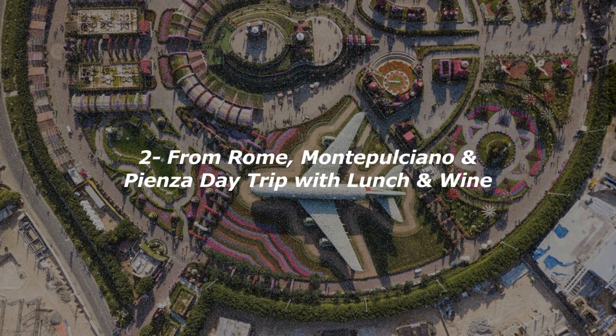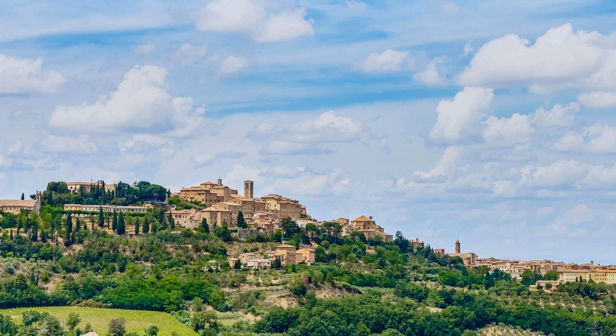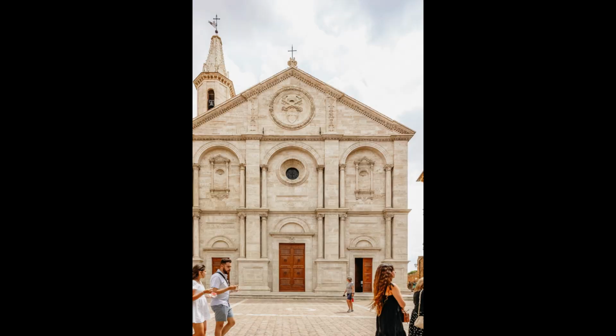Number 2. Leave Rome's hustle and bustle behind and head to Tuscany for the day. Enjoy a guided tour of Montepulciano and eat a delicious 3-course lunch with an Italian wine tasting experience you won't forget. A comfortable, air-conditioned coach will pick you up in Rome. As you drive towards rolling hills, your expert tour guide will explain Tuscany's rich culture and answer any questions you might have about the day ahead.